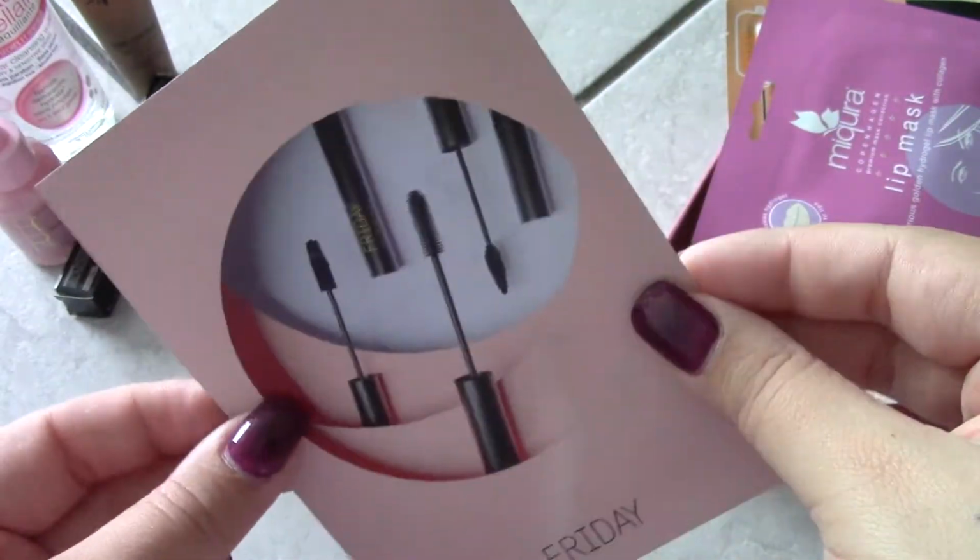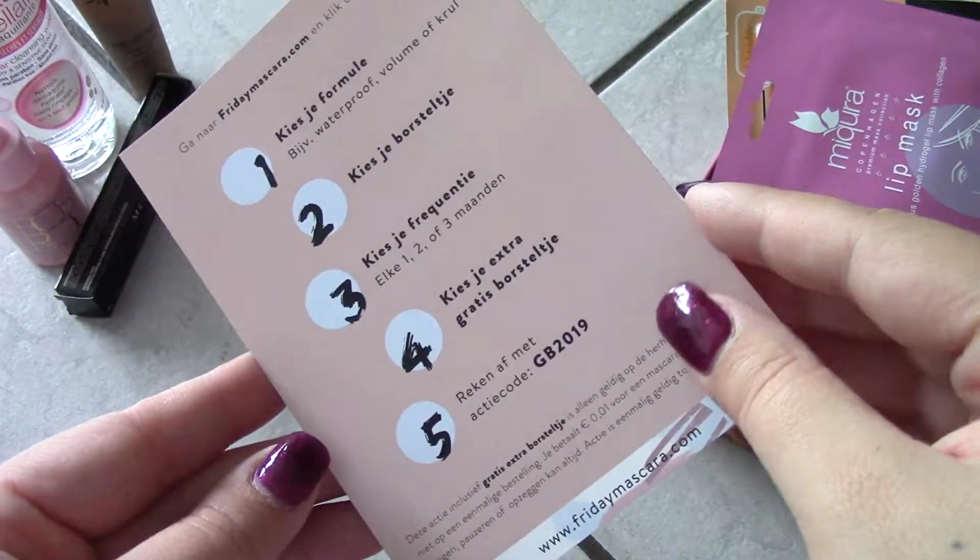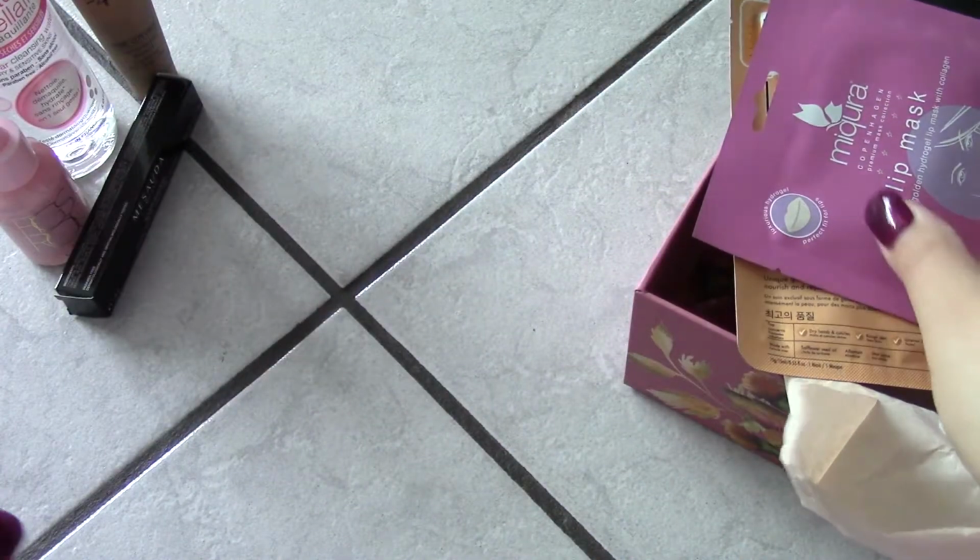Something about mascaras. I'm thinking it's like a subscription thing where you get a mascara every month. I don't know. But we're going to place that over there.